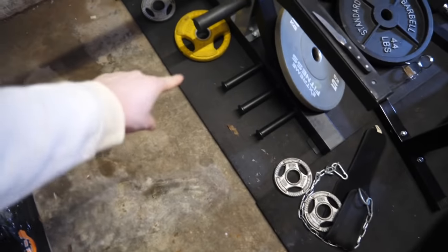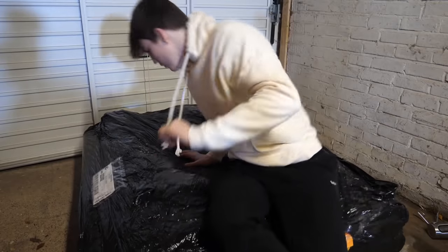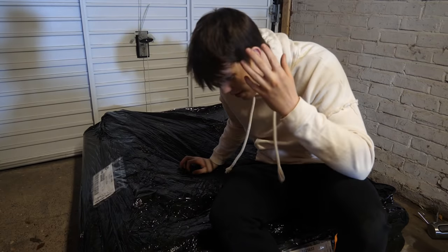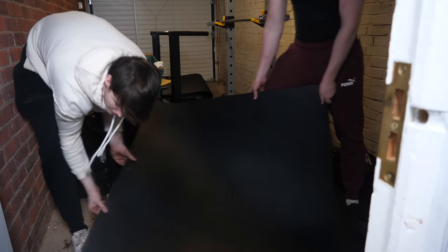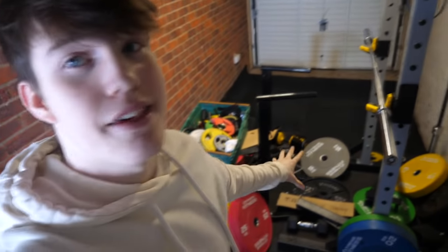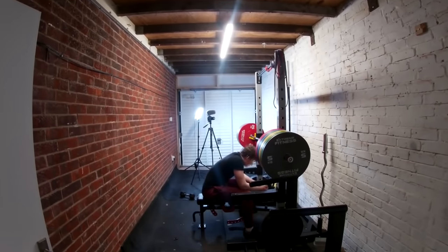In here we have got four mats, exactly like these ones here, which are gonna fill up the empty concrete part of the gym. These four mats in total weigh 160 kilos, so they're proper heavy. There we go. Mats have been placed. Now let's just clear this stuff up, make it look good.